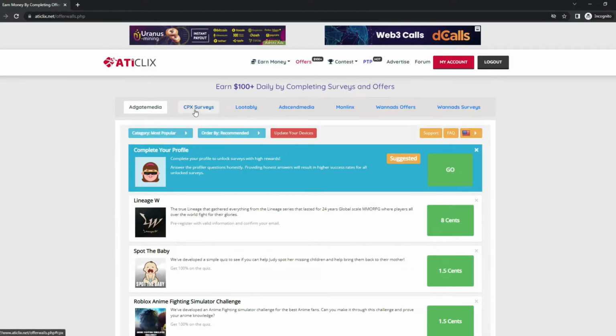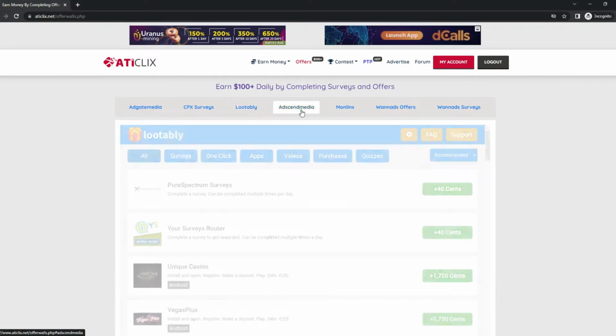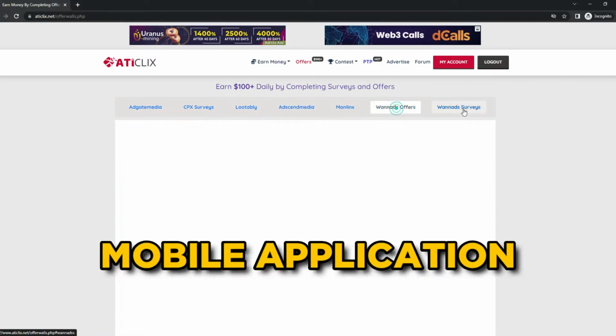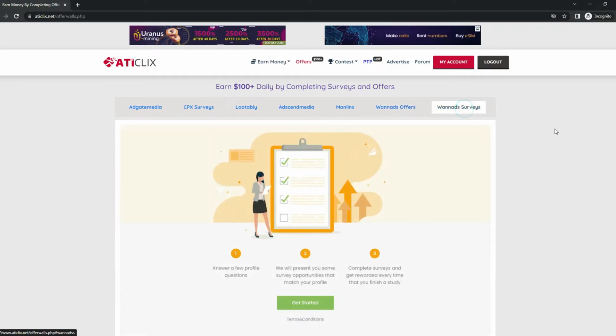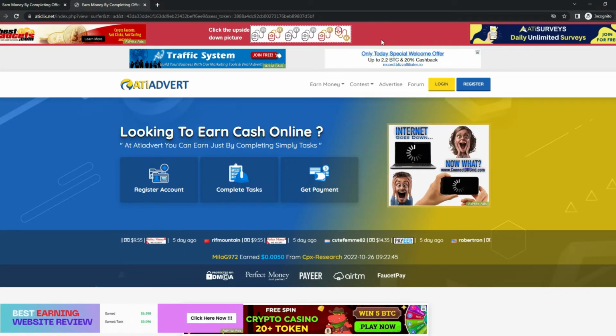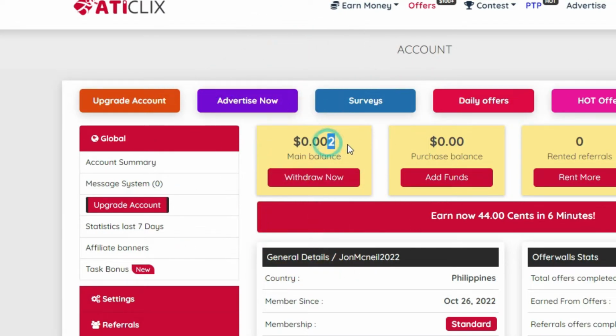Now, talking about the ads themselves, there are a variety of ads available for you to view and make money with. These could be in the form of emails, banner ads on the website itself, or an app that you can download on your mobile device. Once you click on an ad, it'll redirect you to a random site where you'll need to scroll for 30 seconds, and boom! The money is then credited to your account.